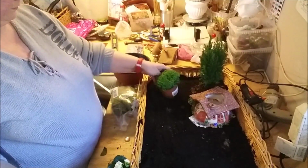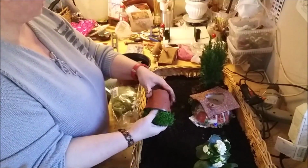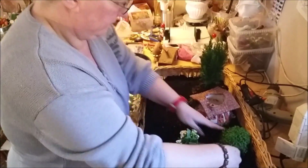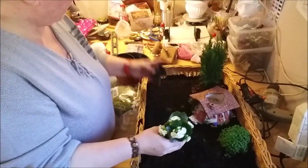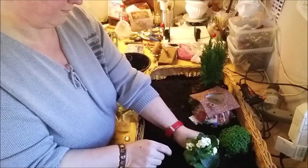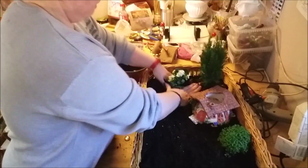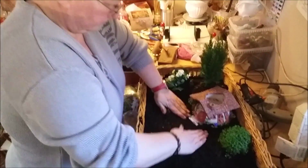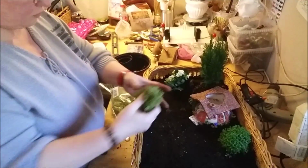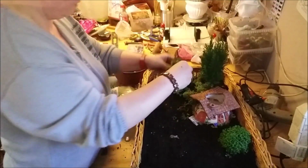And where do I put this little one? Maybe like that. We'll see. Put it like that. We need some little flower thingy. Oh, this is difficult, you guys. I think there. I can't decide, but there it goes. Like so. Then I need to cover that hole up. And I'm going to put in some moss in between, in the back here.